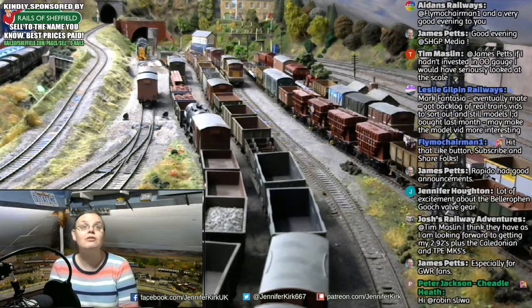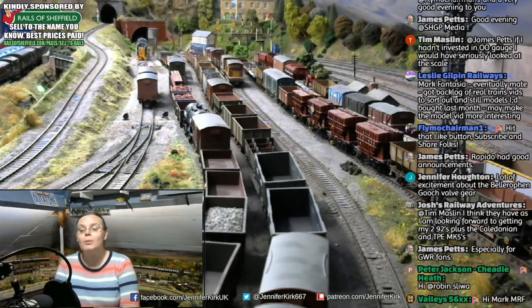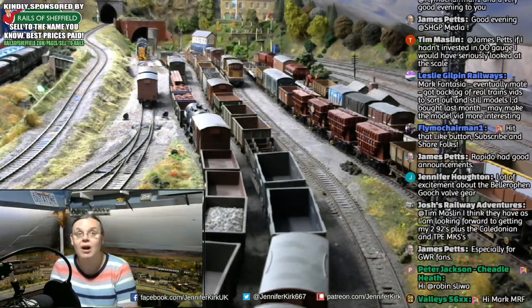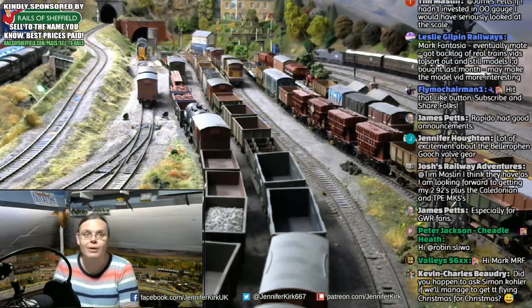Andy81E says, did you see that stunning Swiss Pass model layout at Worley? Proper hellfire. Another one I didn't get to see, but I believe that we do have footage of it because we also had Iron Horse Railways as our roving cameraman as well. So we're basically sharing footage between ourselves.